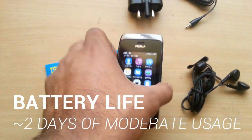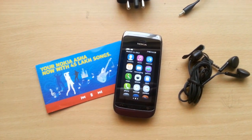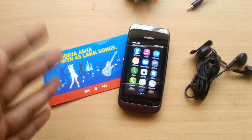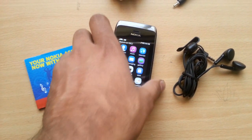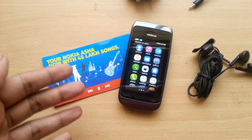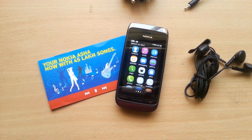Talking about its battery life, Nokia is usually known for making phones that have incredibly high battery life, and this phone falls no short of it. Nokia Asha 308's battery life is pretty good, and for the past 1 week, I have been getting a battery life of at least 2 days of moderate usage such as texting, calling, light web surfing, and listening to music.